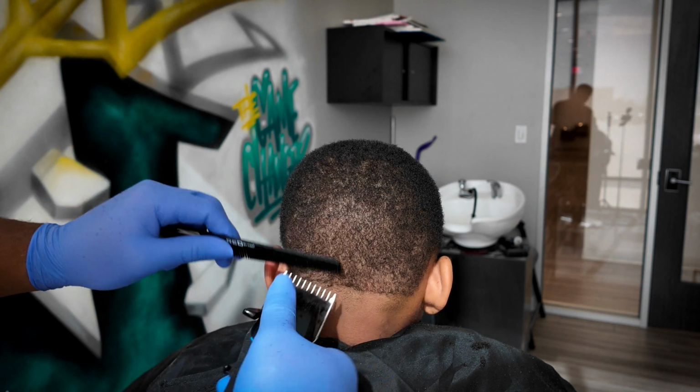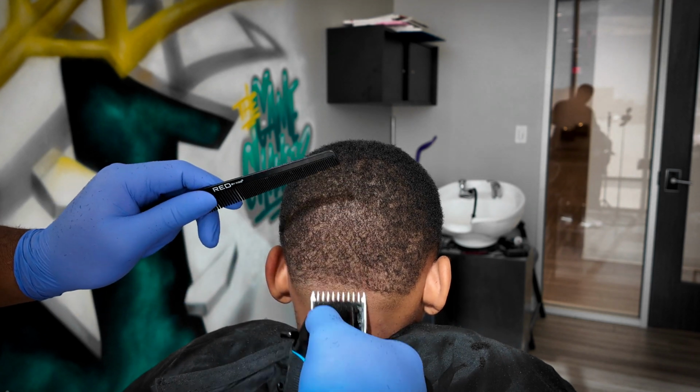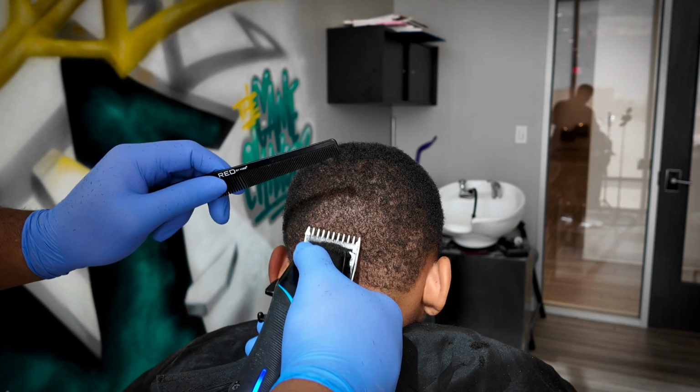Let's talk about combs. I'm gonna just talk y'all through this whole thing. Why not, right? I don't believe in using a brush. I used to when I was a young barber. I used to use a brush while I'm cutting the client's hair. Now I like to use the comb.